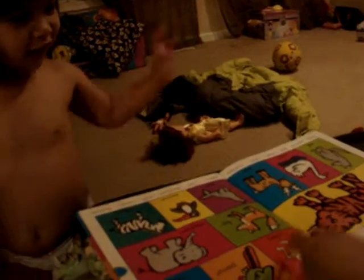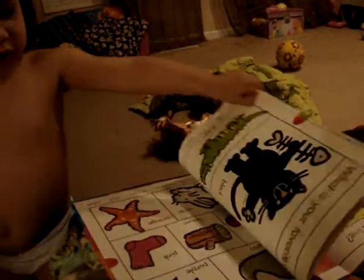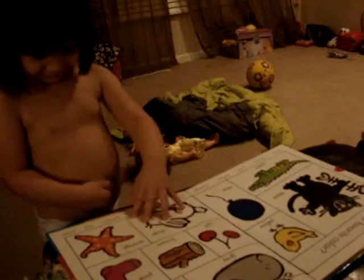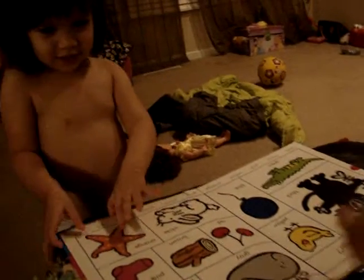All of them. Oh, look at all the animals. Can you name all the animals? Can you find what's this? Ooh, what's that? Next movie. Okay, do one page, and then we're done.